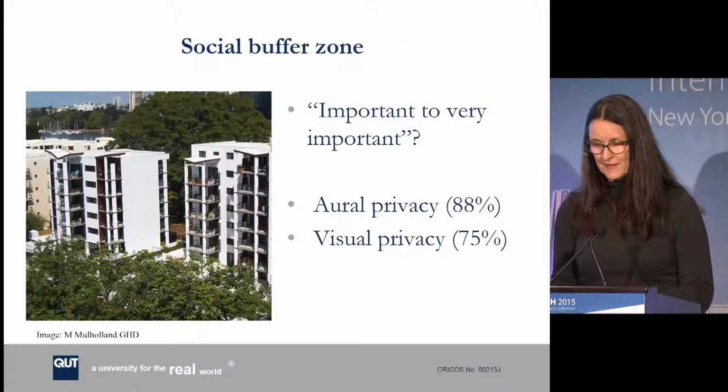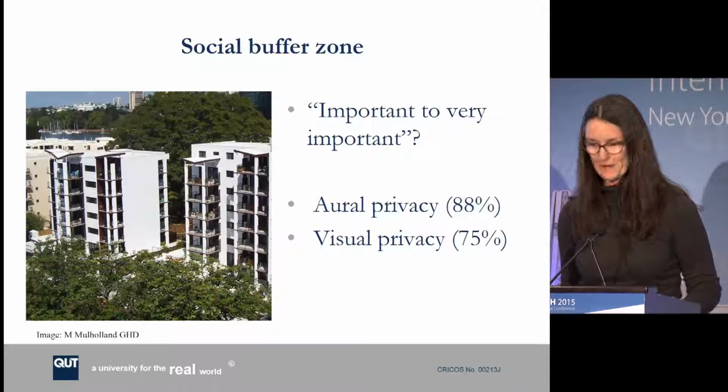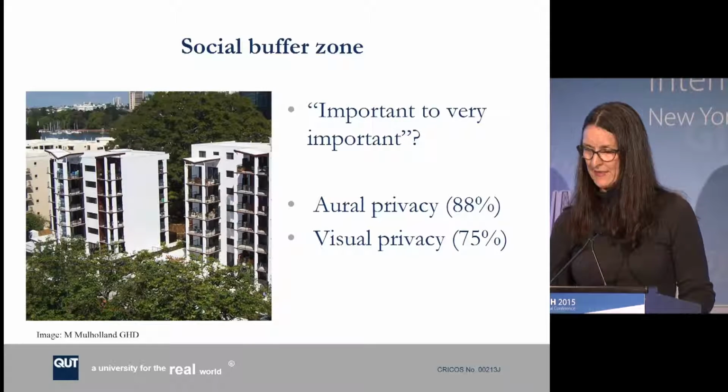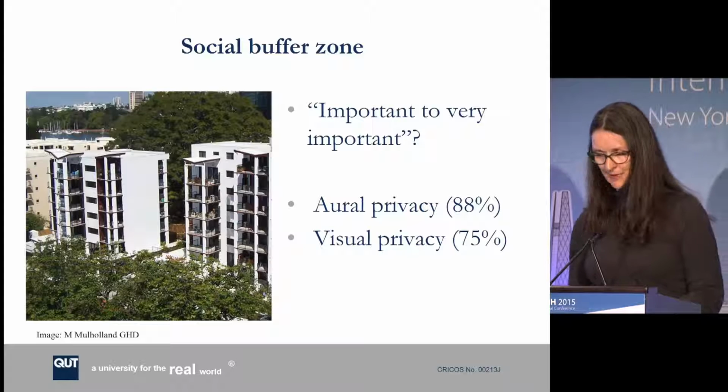Residents also considered their balcony to be a social buffer zone. It not only offered them an alternative place to be within the dwelling, it was used to manage visual and acoustic boundaries between the dwelling and the outside world.